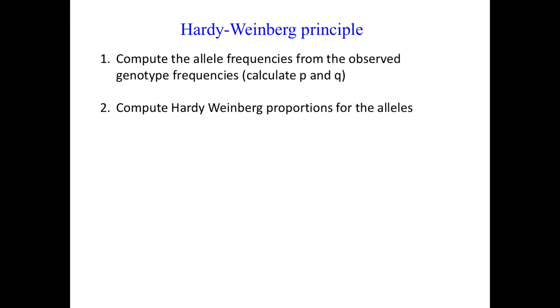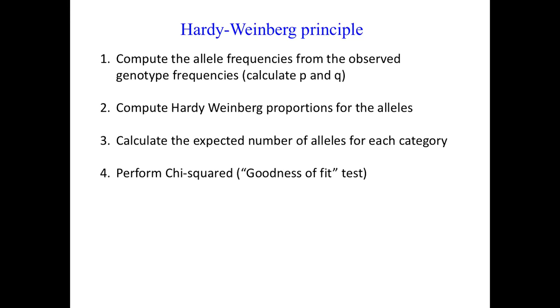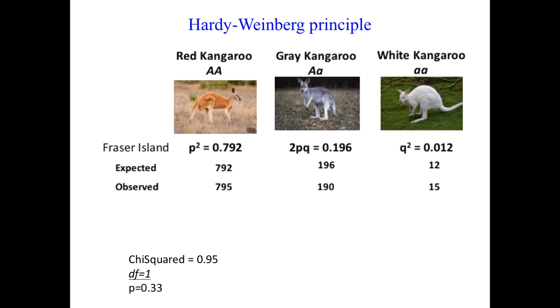So what did we do last class? We used the Hardy-Weinberg principle to determine if a population was in Hardy-Weinberg equilibrium. And these were the steps that we did here. We calculated the allele frequencies, computed the proportions for the alleles, calculated the expected number of alleles, and then performed the chi-square test. So we did this with these numbers here.